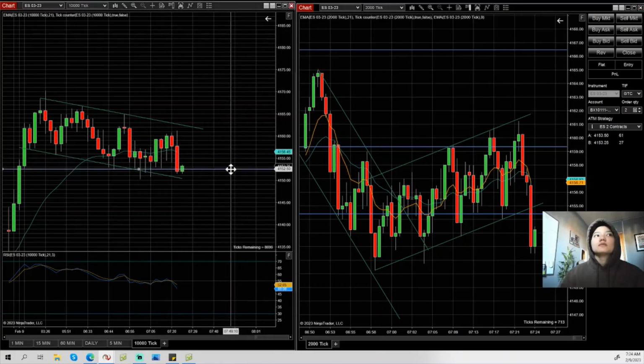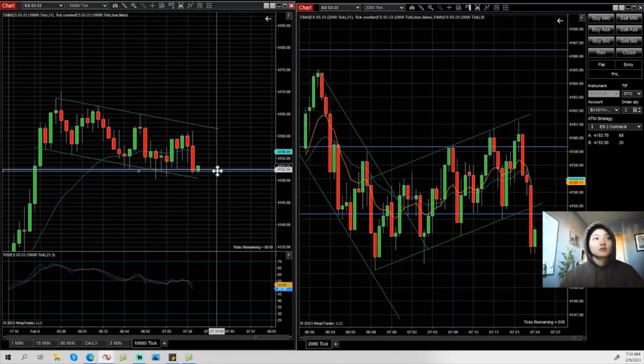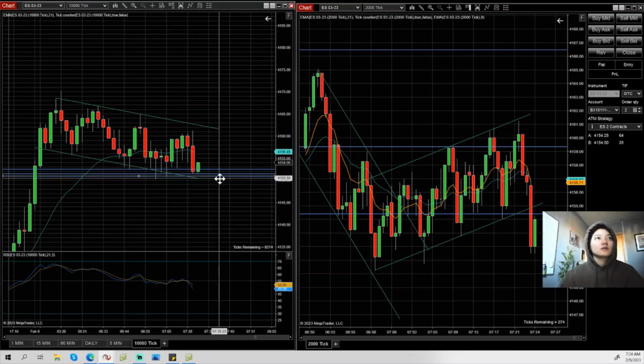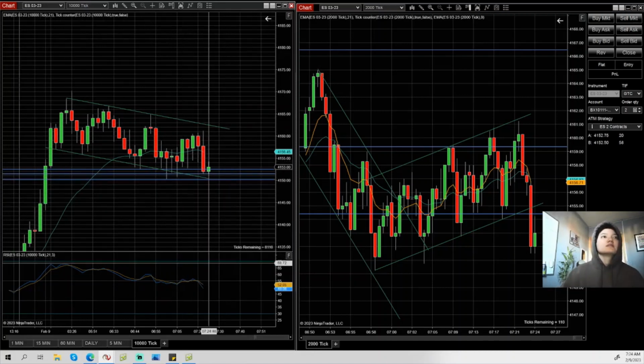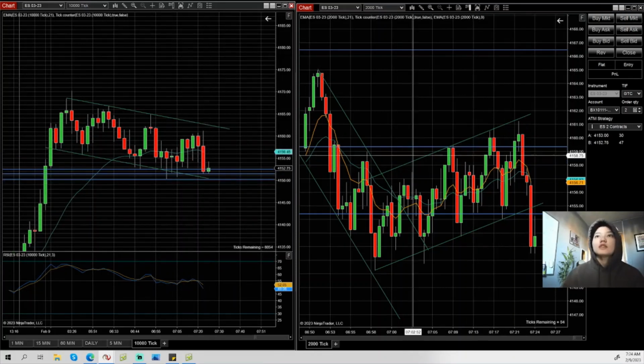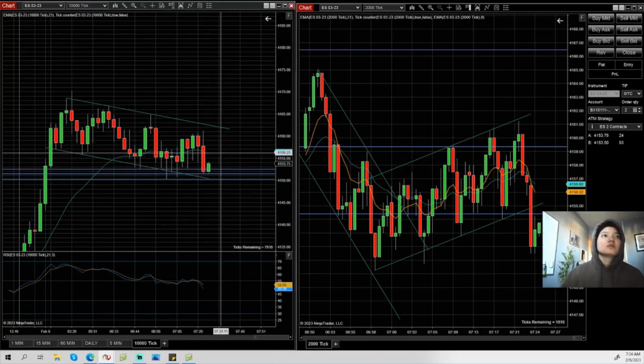Yep, right here. This area in general. Let's paste another line. I'm gonna put one more so we can see the 3 different levels on the 10,000 tick. That might be our first leg. So first entry short right here, boom. Second entry, or first entry long.